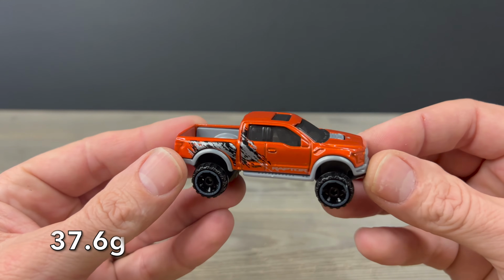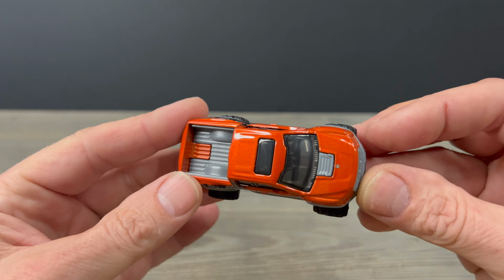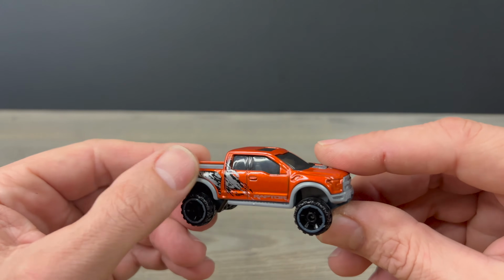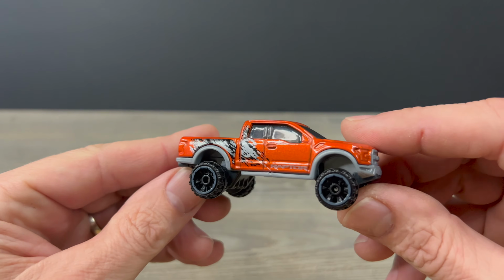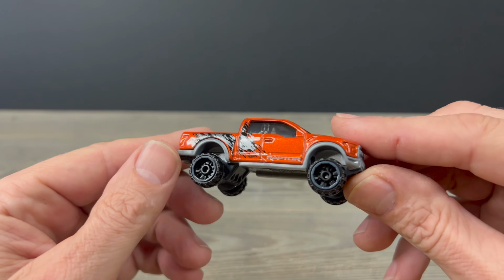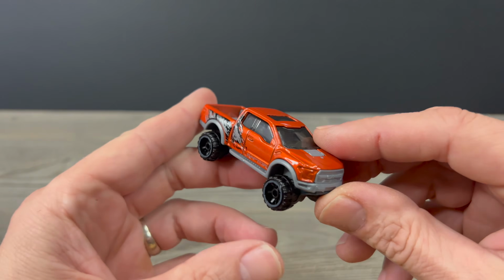37.6 grams on the 2017 Ford F-150 Raptor. This one coming to us in a metallic orange coloration. You do have the Raptor-esque styling going down the side in the tampo work department. Plus you've got the Raptor on the bottom of the doors.